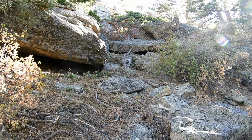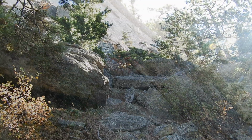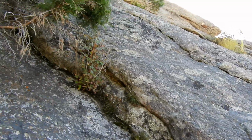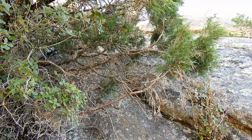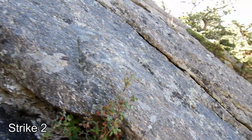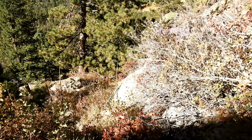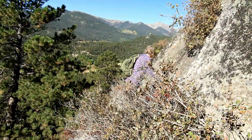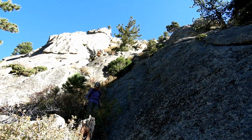So now we're gonna try this way instead. I can tell you already it looks way better. And we're hitting dead ends again. Yeah, I can't get up that right there. It's just super steep. I mean, just slick slabs. Dang it. Be careful, will you? Yeah. Well, we just struck out right there.